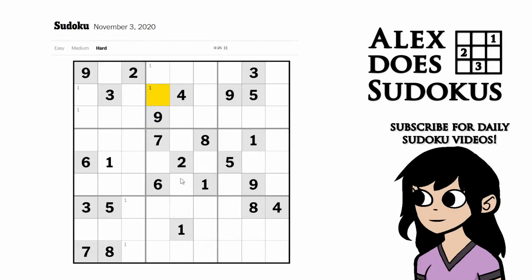Whilst I'm here, there's a checkerboard pattern within this cage, and that's often quite useful. So for instance, the 5 creates a pointed pair of 5s there. But actually, there's a pair of 9s over there because of these two 9s. So not super helpful. Oh, actually, there's also a pair of 4s there. So those 4s along with that 4 create a pointed pair of 4s that way, which unlocks a 4 here and a 4 there. So that is useful.